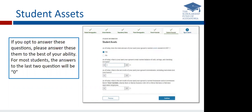As a student, if you have any investments, those investments would be listed here on this second field. And then again, if student owned a family business, that would be listed in the third field. If not, simply put 0.